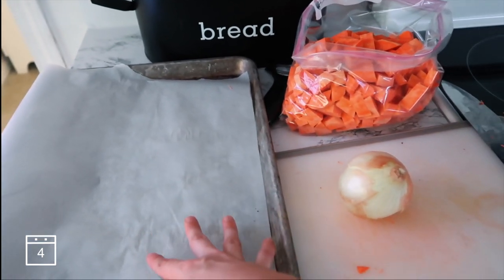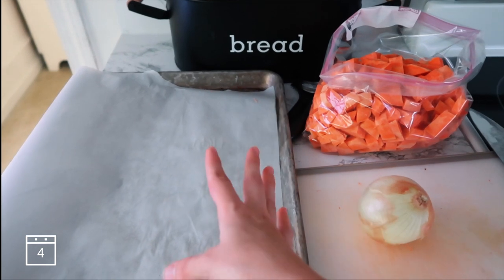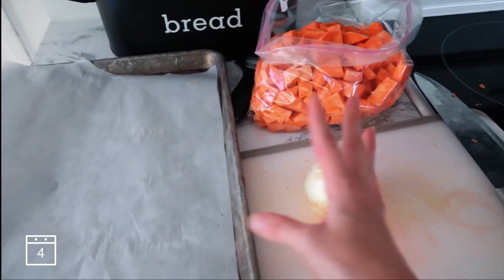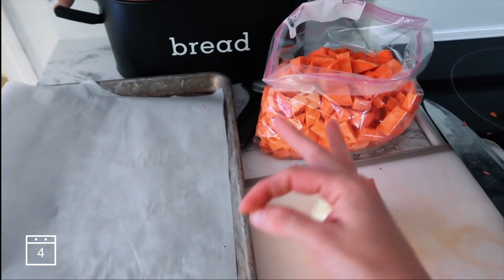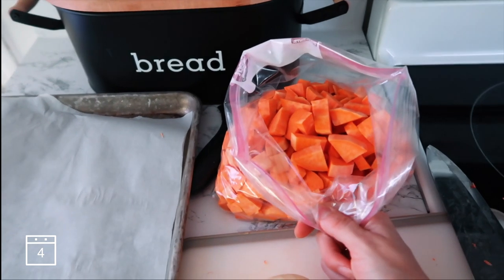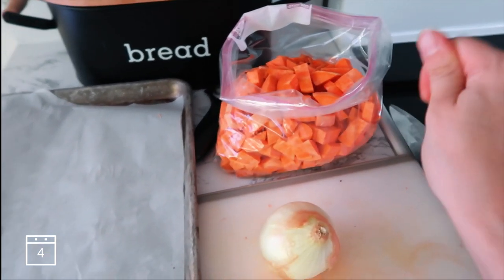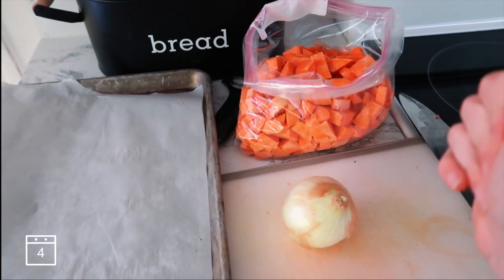I've got some parchment paper here. I put some salt, even a little garlic powder if I can. And then I slice up the onion and lay it over top of it. Go in the oven at 400 until they're done. And the reason I say until they're done is it depends on what size your cubes are. I just take a fork and test them after a while just to see where they're at.